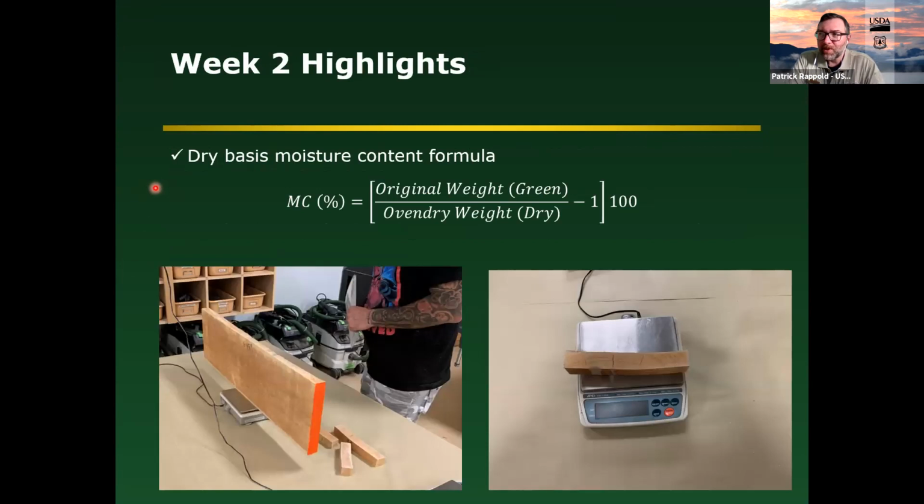Just some highlights from week 2 of what we did last week. We talked extensively about moisture content calculations, sample boards, how to calculate moisture content, how to estimate moisture content, and how to monitor moisture content.